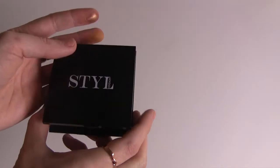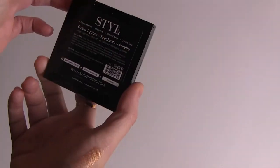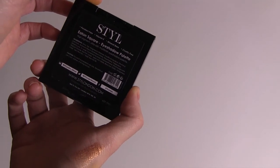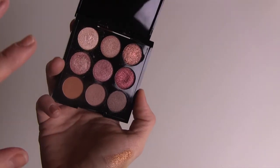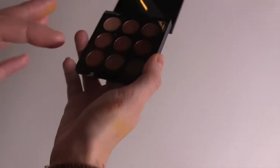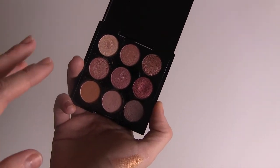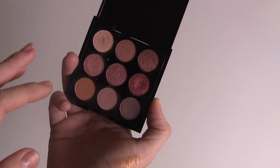The last palette I've got is from Style London. I don't know, the Eaton Square eyeshadow palette is the name. So it's paraben-free, vitamin E, mineral-based, and cruelty-free. So it's a really nice palette, and it has all of my favorite colors in here. And again, some of these shades are gorgeous, but there is a lack of pigmentation in some of these.